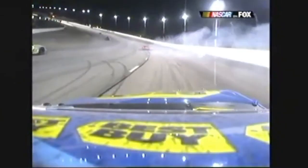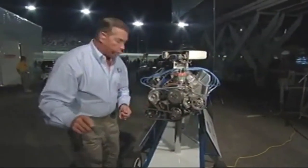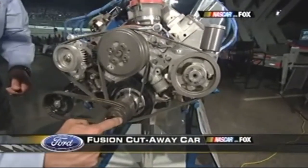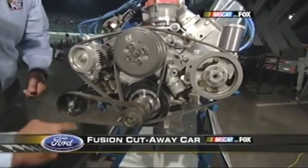Now we're talking about oil drive belts. Jeff Hammond. Mike, we're talking about Jamie McMurray's car. This is the oil pump. This is the drive belt that works off the front crankshaft. That's what pumps the oil through the engine.